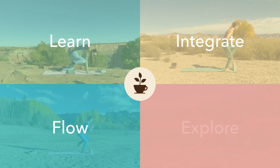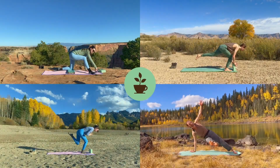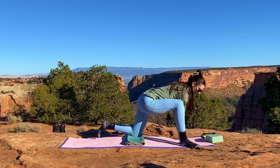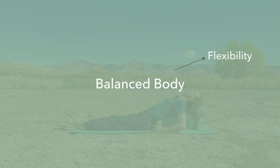This is Learn as in our life movement model, standing for learn, integrate, flow, and explore. Our Learn Journey focuses on setting proper anatomical foundations for healthy, functional movement patterns and poses, with more beginner-friendly options and less repetitions. Today's class is focused on flexibility, one of the 5 pillars in our balanced body journey.